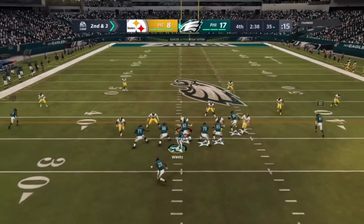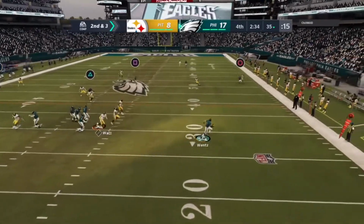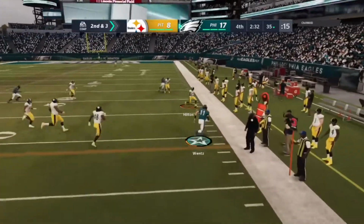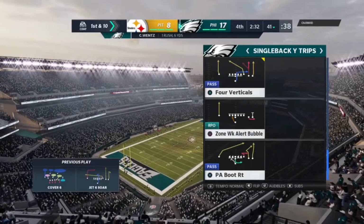2nd and 3. At the now Wentz. Escaping the pressure right. He's going to take off with it. And he'll be out of bounds after getting this one across the 40.